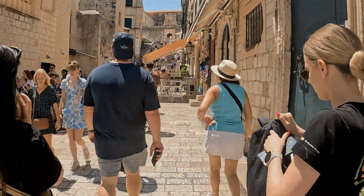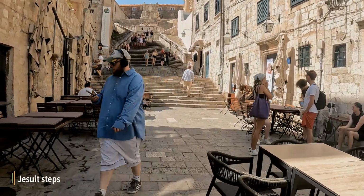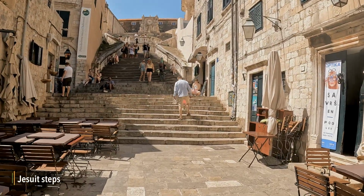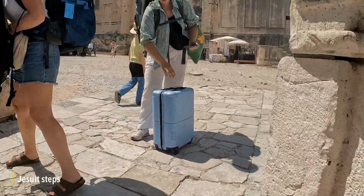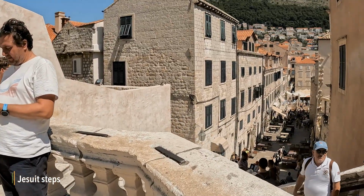The Baroque-style Jesuit stairs, resembling the Spanish steps in Rome, stand out as a prominent landmark in Dubrovnik. Perhaps you will recognise them from the famous Walk of Shame scene in Game of Thrones. This is a perfect spot to relax, enjoy your ice cream and absorb the ambience of Dubrovnik's Old Town.